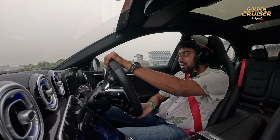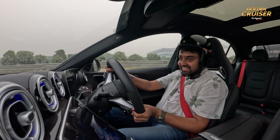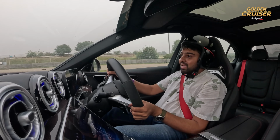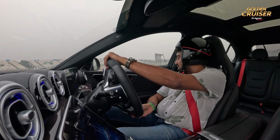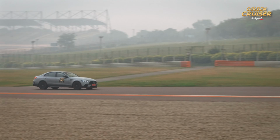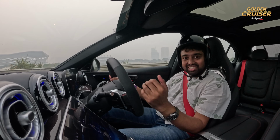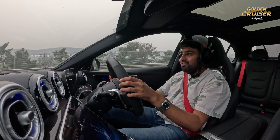Now, brake hard, turn in, reverse turn 1, turn 2, and now I'm at the uphill hairpin at turn 3. Turn in a little late because you can use the rear wheel steer to position it well on the exit. Now on the back straight, full gas.